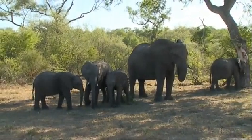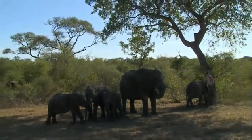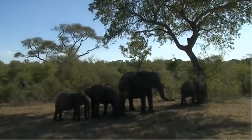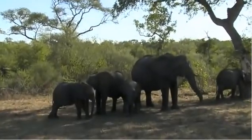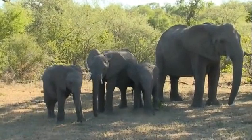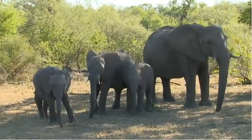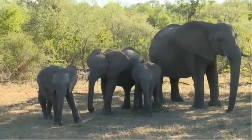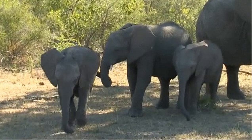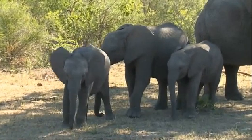These guys just enjoying the shade of a large marula tree. So the three young ones on the left, a little bit more restless than the adult, who's quite content to just sit or stand quietly, occasionally lifting her trunk to give us a sniff. And a little boisterousness to the left. Sniffy, sniffy.